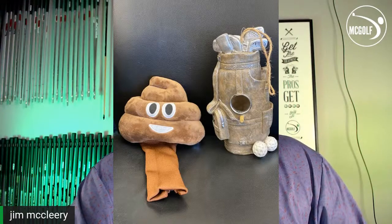And let's see, what else do we have going on? Oh, here we go. I got this from our buddy in Auburn, Indiana. How about that for a head cover? And then it's a birdhouse. It's a birdhouse, and a poo head.